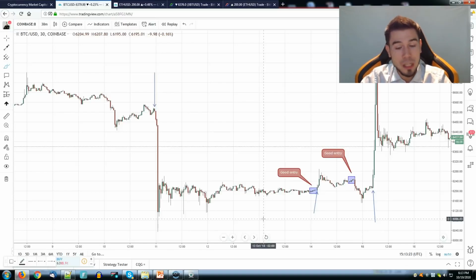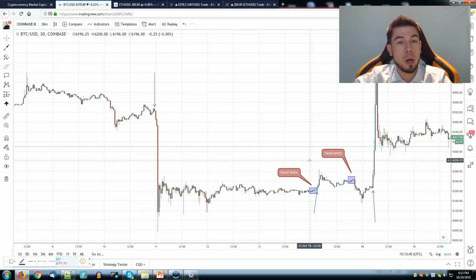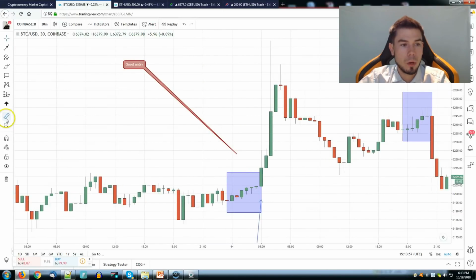But before I'm going to entry, I need to see this. And then I'm trying to see when it is about to be completed. So I'm trying to see that to the left it must leave some track. There must be some candlesticks like that, 4, 5, 6, which are looking like that already. Then I'm going to entry. Let's zoom in and take a look at the percentage these candlesticks are having. We're going to take this measure tool and measure the percentage.